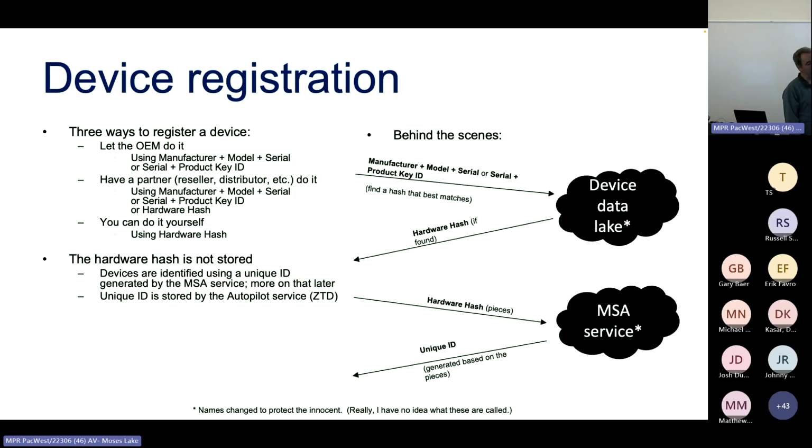So then when a machine boots up, the machine will go through the same process. It will take that same list of attributes, send it off to the MSA service, and get back a global ID. So now the machine can ask the Autopilot service, hey, I've got this global ID. Do you have any profile for me? And it'll get sent down from the Autopilot service.